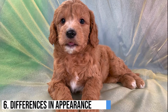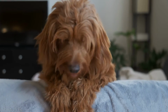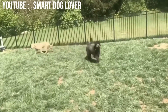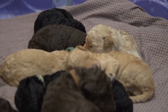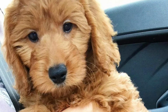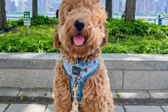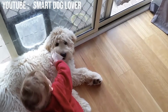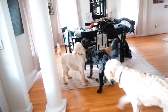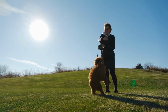6. Differences in appearance. Both F1 Goldendoodle and F1b Goldendoodle are almost similar in appearance, but slightly differ in coat types and size. Let's compare their coats and also consider their sizes. F1 Goldendoodle. The coat type of the F1 Goldendoodle can be either straight, curly, or wavy. Due to the 50% golden retriever and 50% poodle genetic makeup, one can't really predict what their coat will look like and how much they will shed.